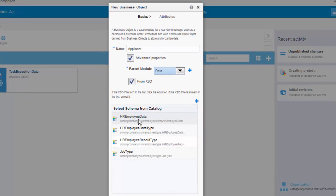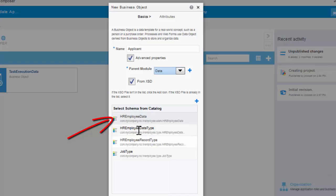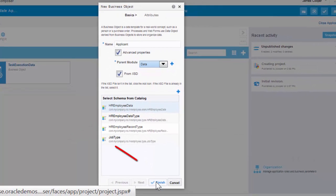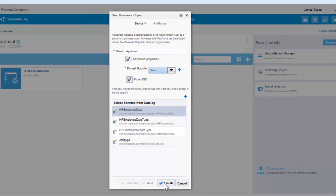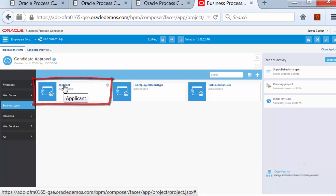Now, when you do get this as an XSD, be mindful of one thing. This is the one you want. Don't click the type. And remember the list of jobs, don't click that either. You want the root right there. So we'll say HR employee data, and then just click finish on the wizard. And you can see it gave me HR employee record type, but most importantly, this is the business object, the business type that I want, called applicant.